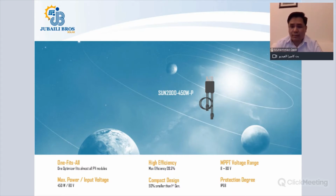It is compact in design, and it is 50% smaller than the previous generation that Huawei used to manufacture, and it is also 50% smaller as compared to the next available smaller PV optimizer in the market. The protection degree of these PV optimizers is IP68, and these PV optimizers come with a warranty period of 25 years, which is equivalent to almost most of the PV module warranties in the market.